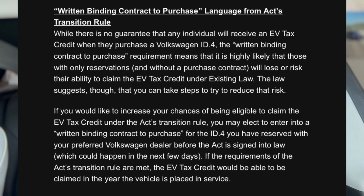So what does this mean for our 2022 ID.4 reservation? Basically, this means that unless you were bound into a purchasing contract prior to August 16th, you would fall under the terms of the new law and you would not be eligible for any federal tax credits since the 2022 ID.4 is assembled in Germany, which is why we decided to cancel our reservation.